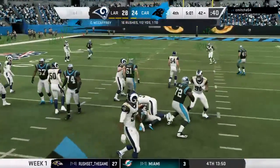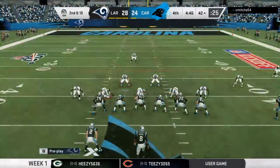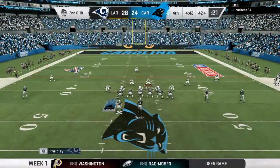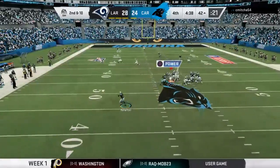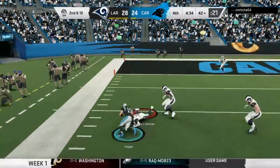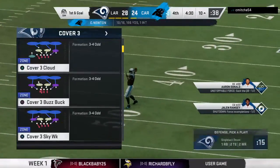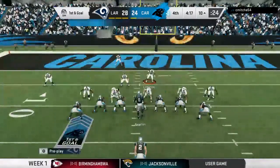Here's McCaffrey. And for one of the few times here today, this run's not going to go anywhere. Dante Fowler in on the stop. Now a play fake, and it's Newton. Steps away to his left. And that's caught. It's Hogan. And he's taken down, but not before reaching the 10-yard line. Give him 32 on the play.